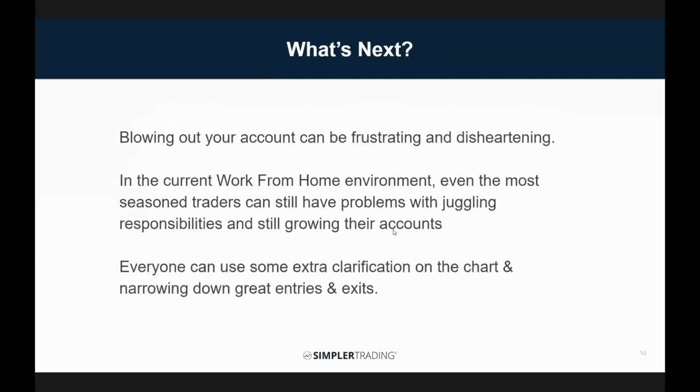So what's next? Well, I've been there before too, right? Blowing out your account can be frustrating and disheartening. I've done this early on in my trading career. Like I said, it is the most emotional thing that you might go through as a trader. And it can certainly make you question, do I even continue with trading? Why? I've lost so much money. Why would I do this? I've been there too. It can be really disheartening. And certainly in the current work from home environment, even the most seasoned traders can have problems juggling responsibilities and still trying to grow their accounts. And of course, everybody can use some extra clarification on the chart and on narrowing down great entries and exits.